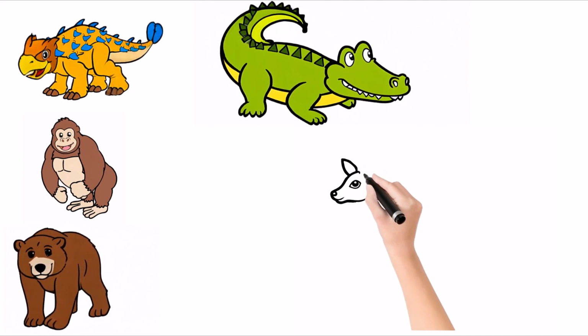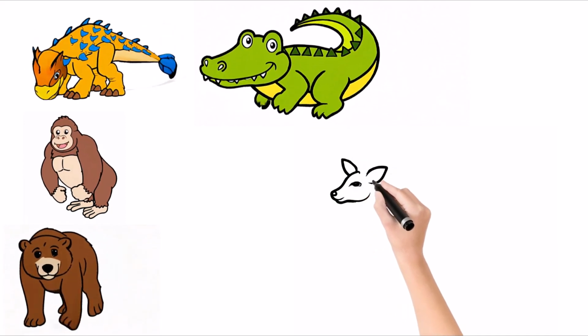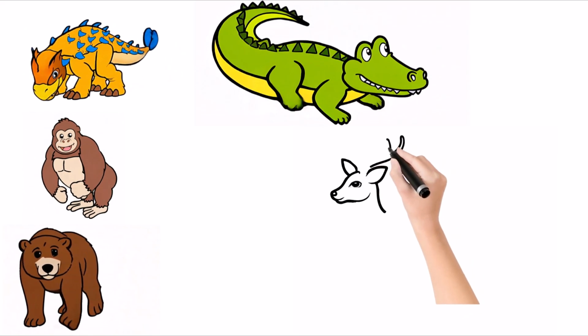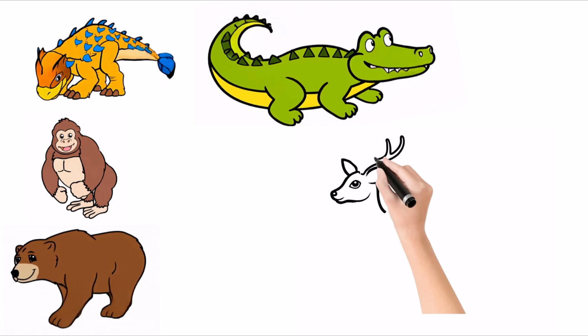Let's draw a deer. Deer have sharp hearing to avoid predators. Male deer often have branched antlers used for self-defense and attracting mates.